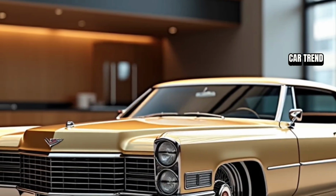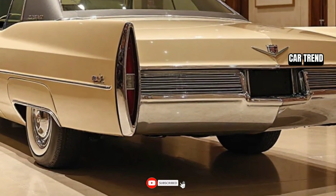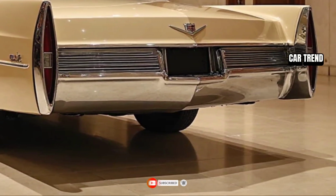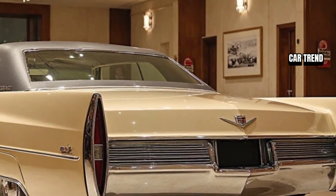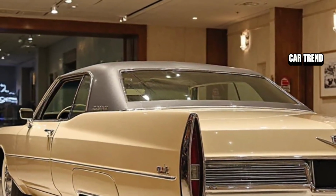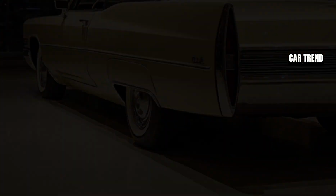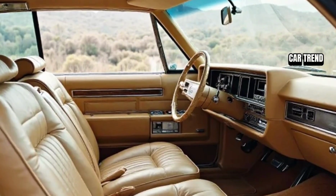Under the hood, things get even more exciting. This new DeVille features a hybrid V8 powertrain that pumps out over 500 horsepower, blending raw muscle with environmental consciousness. It's fast, responsive, and gloriously smooth, just how a Cadillac should feel. The electric assist gives it a quiet push at lower speeds, while the V8 roar reminds you that this is still a legend from Detroit steel.